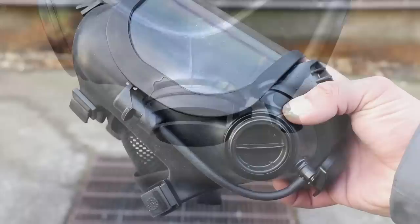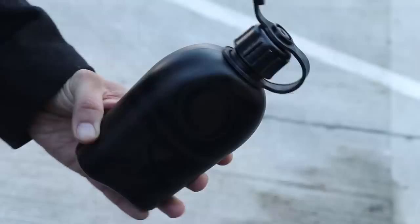One of the coolest perks of this particular mask is the integrated drinking system. It's a pre-installed drinking system and it includes an external canteen.